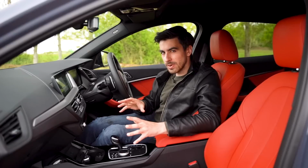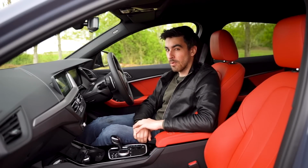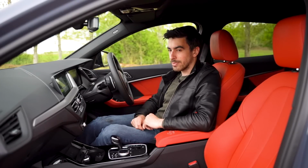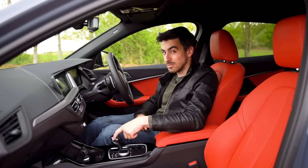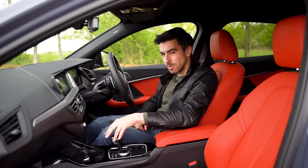So let's just jump straight into pricing. The 128 Ti costs just under £34,000, and that's pretty much the same as the Golf GTI and also the Hyundai i30N as well. However, the Golf is available with a manual gearbox as standard, and you can upgrade to a DSG, whereas in the BMW, we only get the auto.